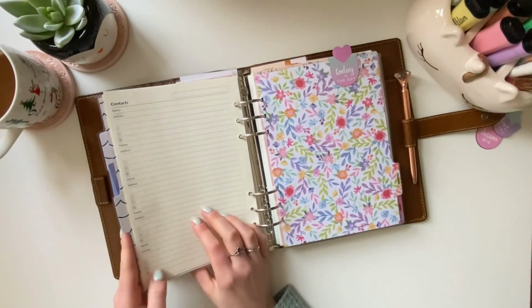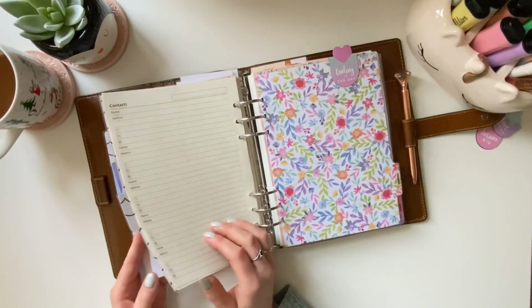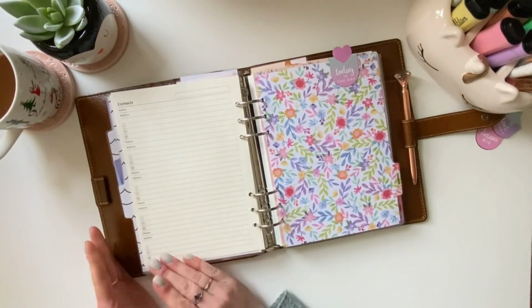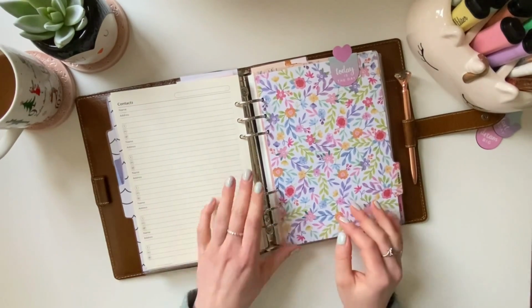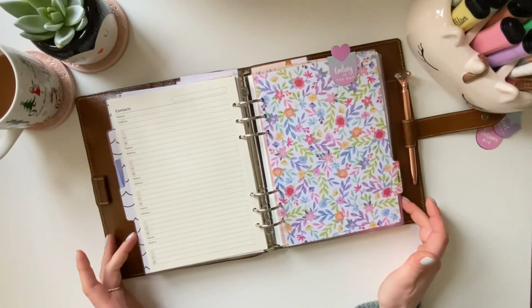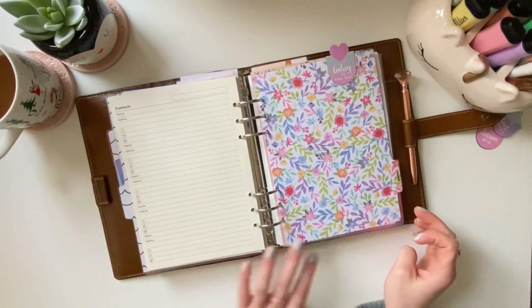I was thinking about putting the whole boundaries thing in here because that's quite personal, but it kind of felt right in the goals section because that's something I need to remind myself of every day. So, I don't know, let me know, what else do you put in this section, guys?